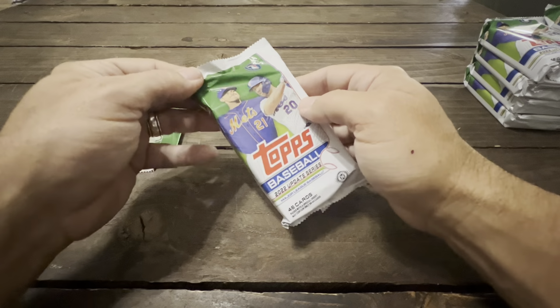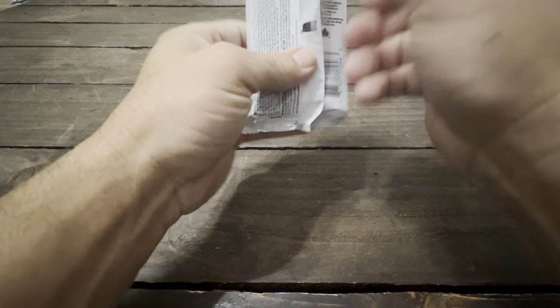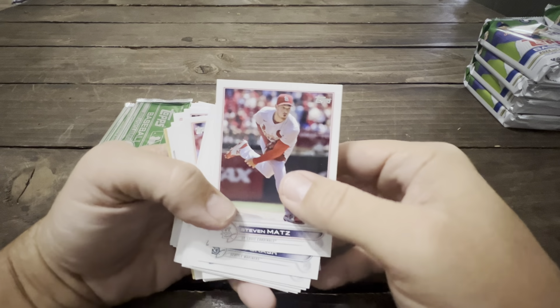All right. So with that being said, let's go ahead and pop into this and see what we can pull. Very excited. Been waiting for this for a long time, since the beginning of the season. All right. Let's go ahead and check what we got.